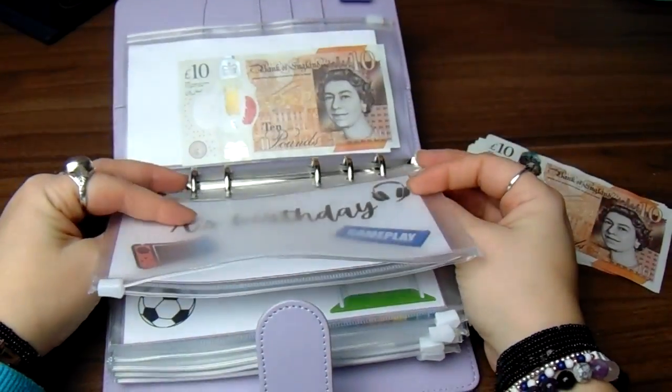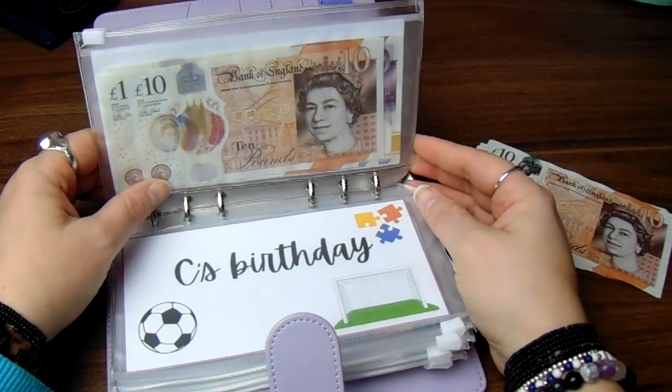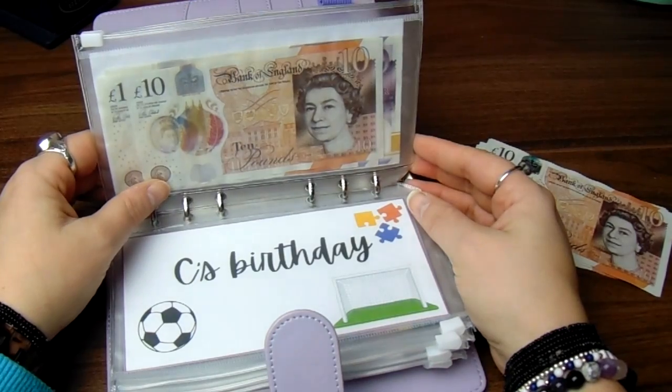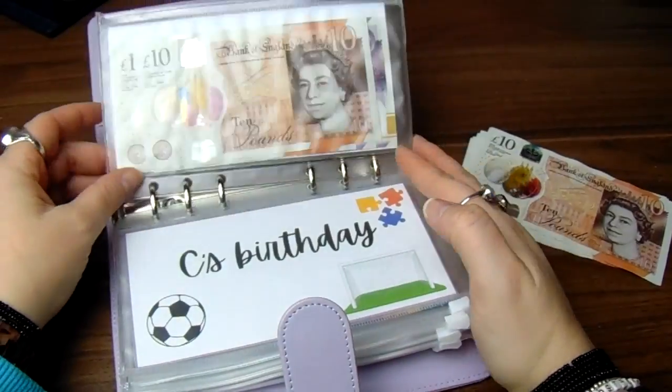He's asked for a Chromebook for his birthday and I have absolutely no idea what I'm looking at. So if anyone has any recommendations for Chromebooks, preferably not a too expensive one, then that would be useful if you can leave them down below. But yeah, so £10 in his birthday.